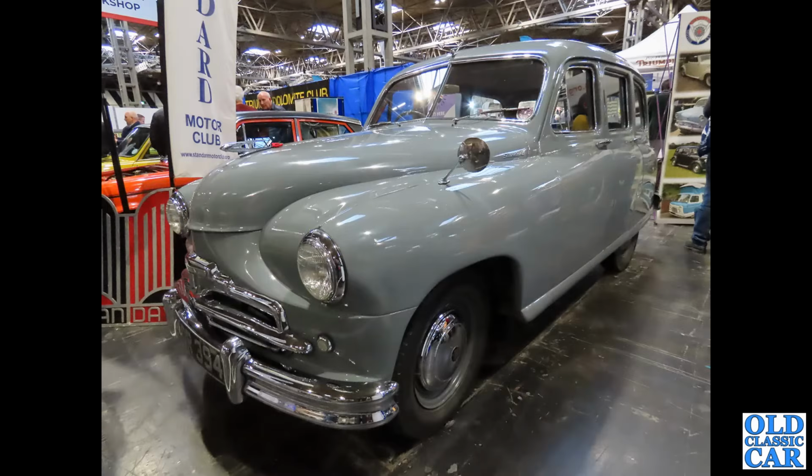What a little cracker this is, a standard Vanguard, looks like a Phase 1A or a Phase 2 estate. How rare is that? And how practical, what a great thing that would be to own. Can you imagine rocking up at an auto jumble with that? Fantastic.